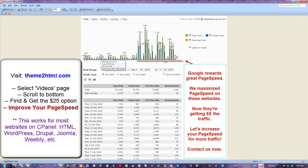Then when we got into page speed and realized Google's getting into it for real, we really focused on it for these clients. They paid a lot, $400 a website, to really maximize their page speed. The result: the same websites are getting about 5 times the traffic, and the one-time cost of improving those websites is going to last for years to come. Over 1, 2, 3, 4, 5 years, that's 5 times the income back, certainly worth the amount of money spent to get the job done.